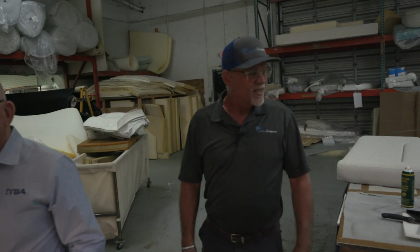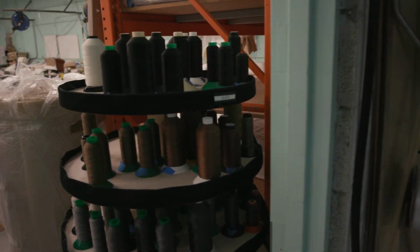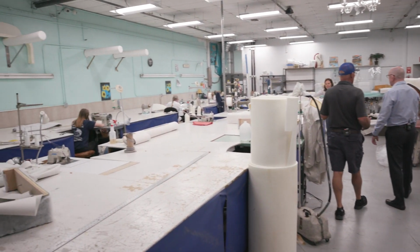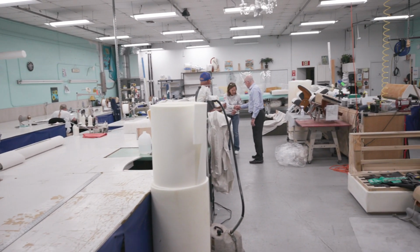So this is where we start to assemble the products. This is the foam room where we get all the things that happen inside of it. Then we walk into the workroom. This is where all our ladies are busy sewing and assembling those flat parts into 3D. My better half, Pam. Hi, Pam. How are you? Nice to see you. She heads up the whole department.